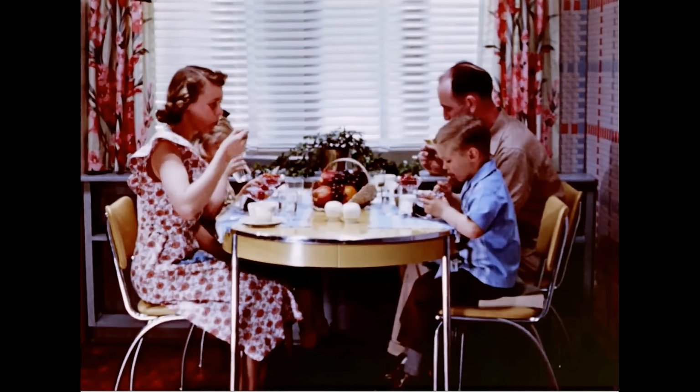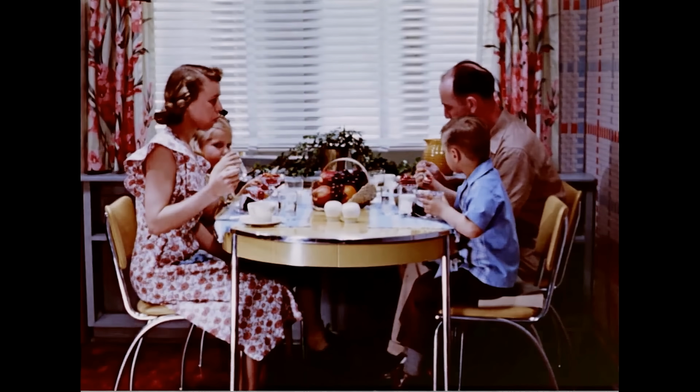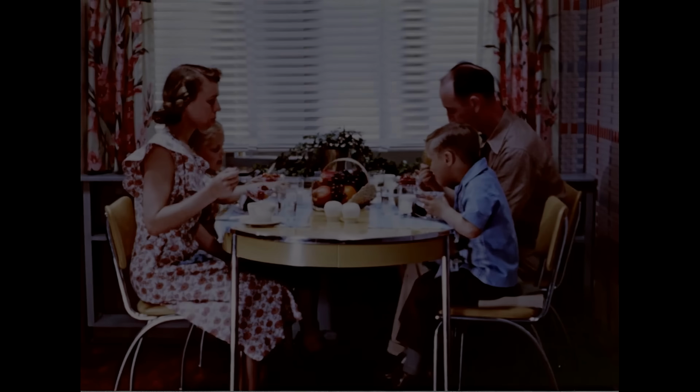In this kitchen that has made her task of food preparation so much lighter, the housewife can share her family's enjoyment at mealtime.